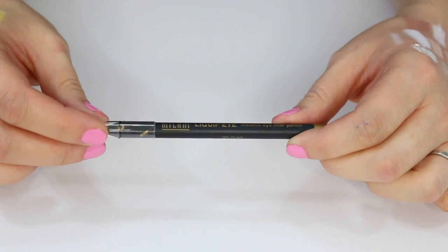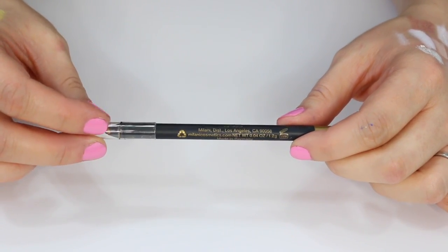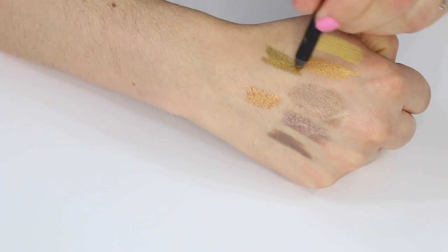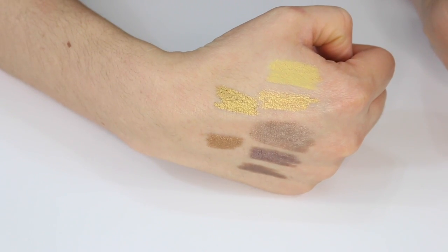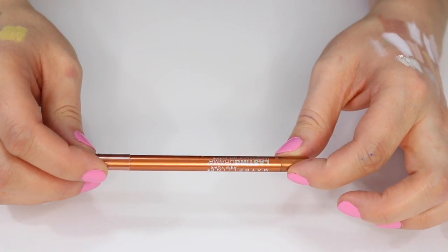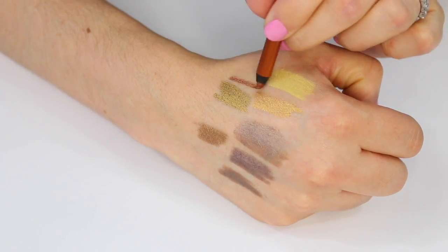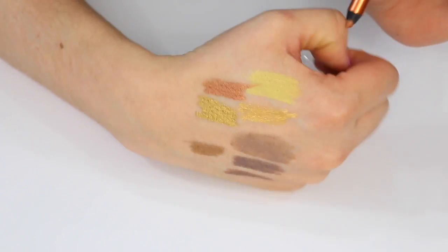This is the Milani Liquify Metallic Eyeliner Pencil in Gold. This one's still very smooth, and I'm going to keep that one. This is the Maybelline Lasting Drama Waterproof Gel Pencil in Sparkling Copper. That one's gorgeous.